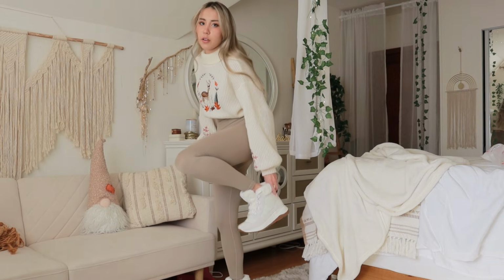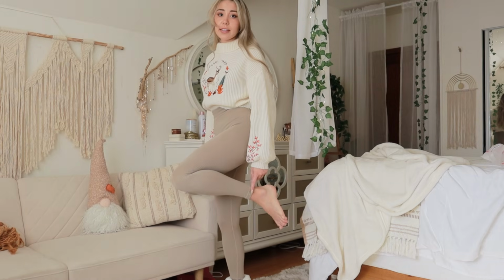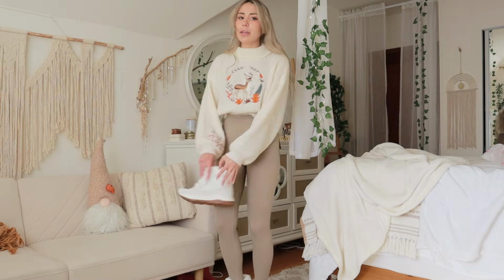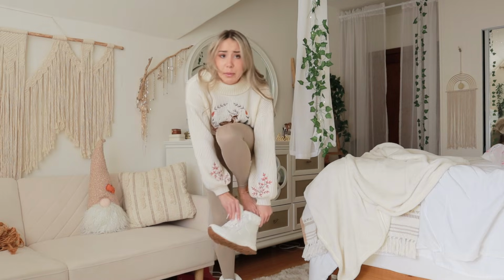Let me take my boot off. But they are still short. They're definitely like a 7/8 kind of length. So not my personal favorite. Just keep that in mind, because honestly, these are not bad leggings. They're maybe $7 only.